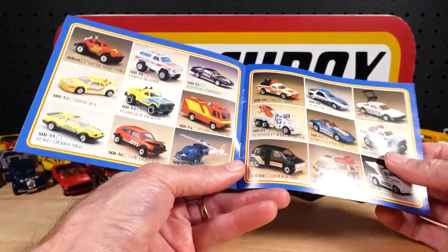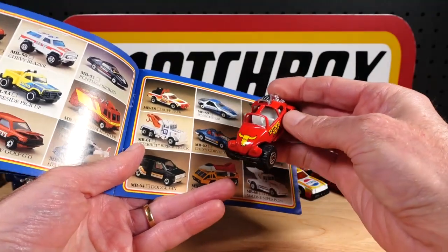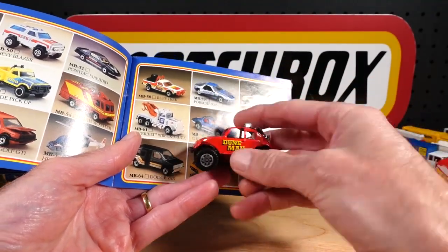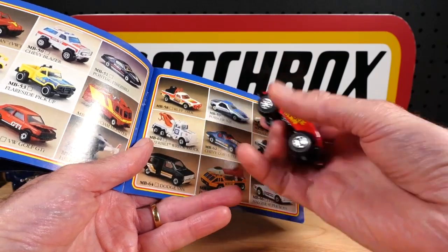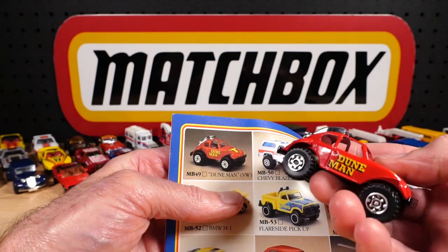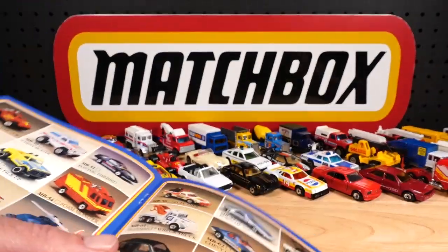We'll continue with number 49, the Dune Man. B-dub Dune Man in red. Can't remember if it was green or brown the first time round, but when they came out in red, I was not collecting anymore in the 80s, so I missed out completely. And then when I saw it recently, I had to pick it up. This one has a brown interior by the look of it. Mine has white. So, clearly haven't finished the job, have I?